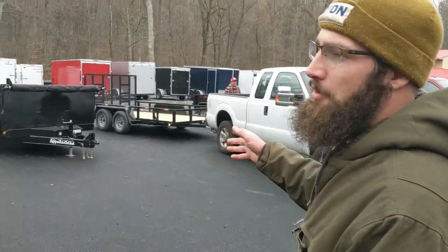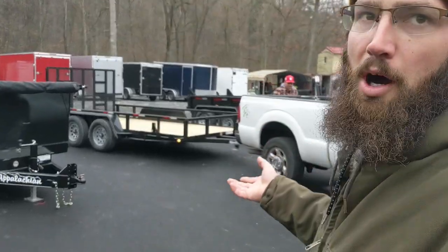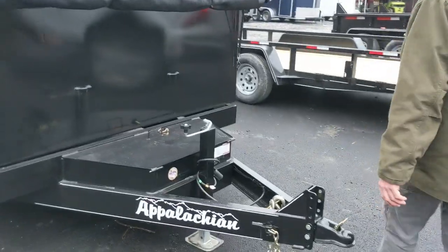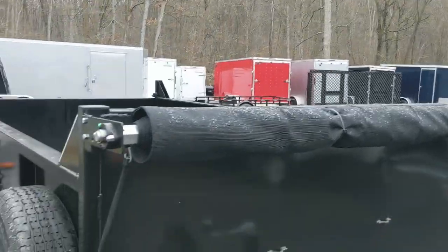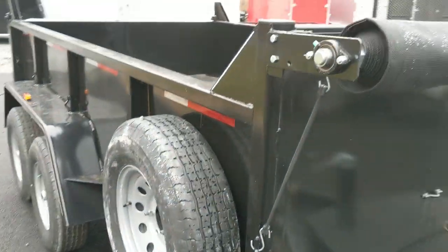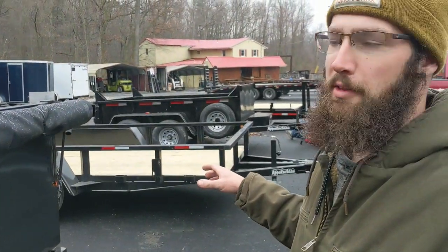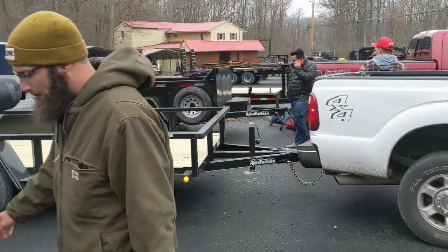Our 10,000 GVWR contractor grade dump trailer. This would probably be our most popular model of our dump trailers. So this one you did get with the optional tarp kit and spare tire. Those are additions. We sell just the base trailer without any of those options, and you can add those if you decide to order it. Great.